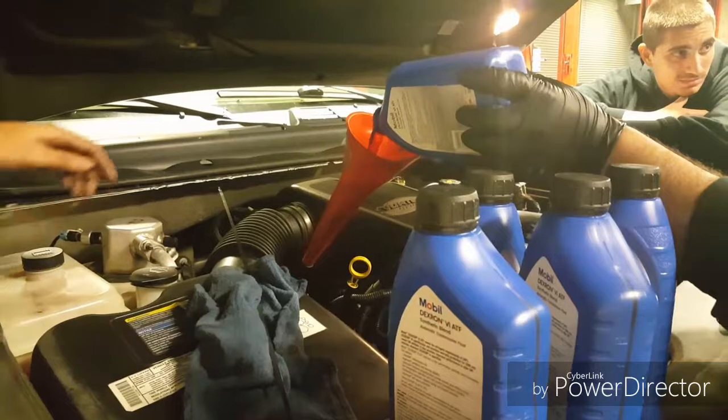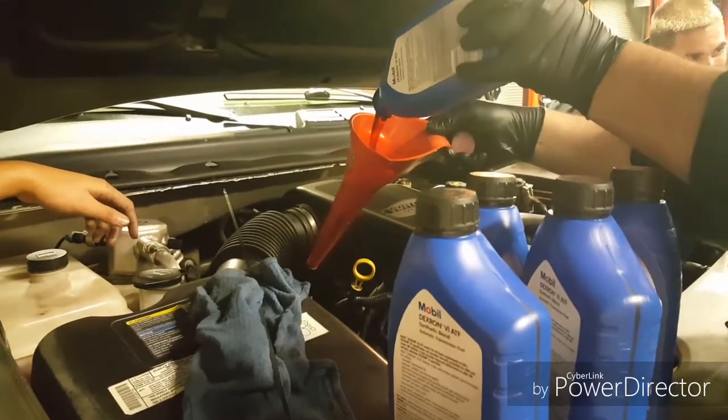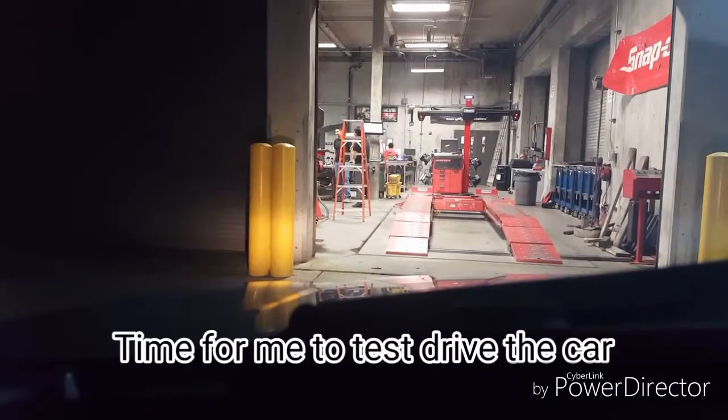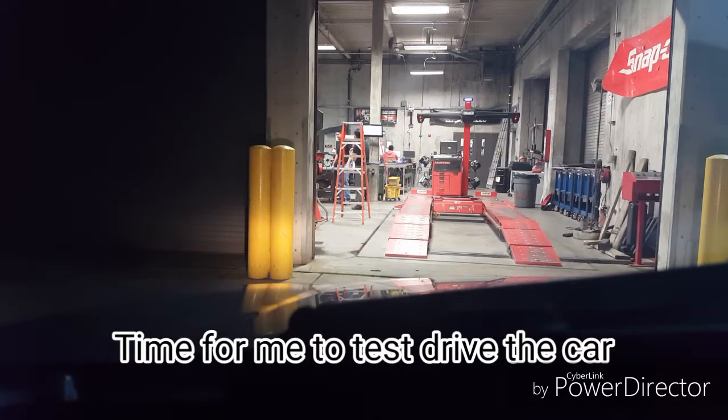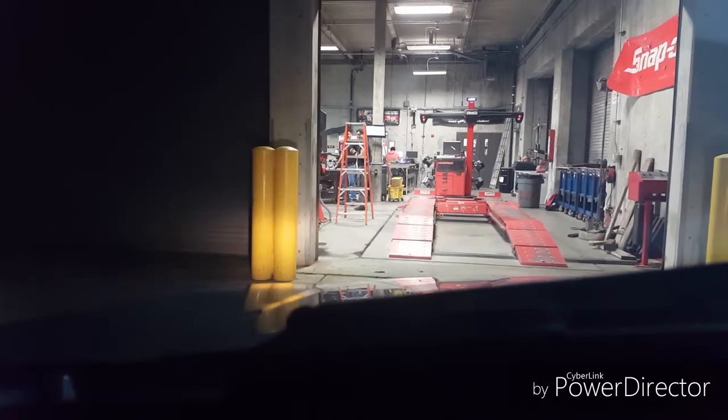Alright, so we're now putting in oil and transmission fluid, and this thing will be ready to go. So we got the car ready. We just fixed the car. So hopefully we get this thing ready to go. So let's see. There we go. Now the car's running smooth.